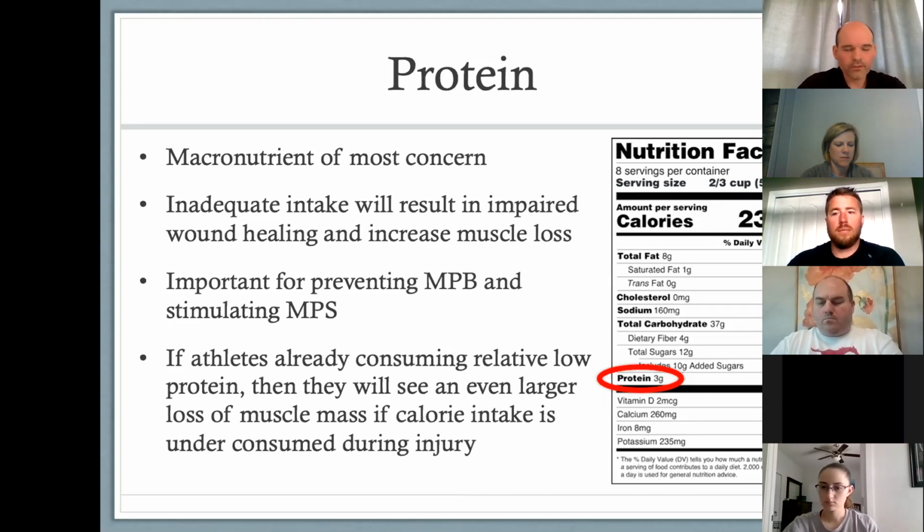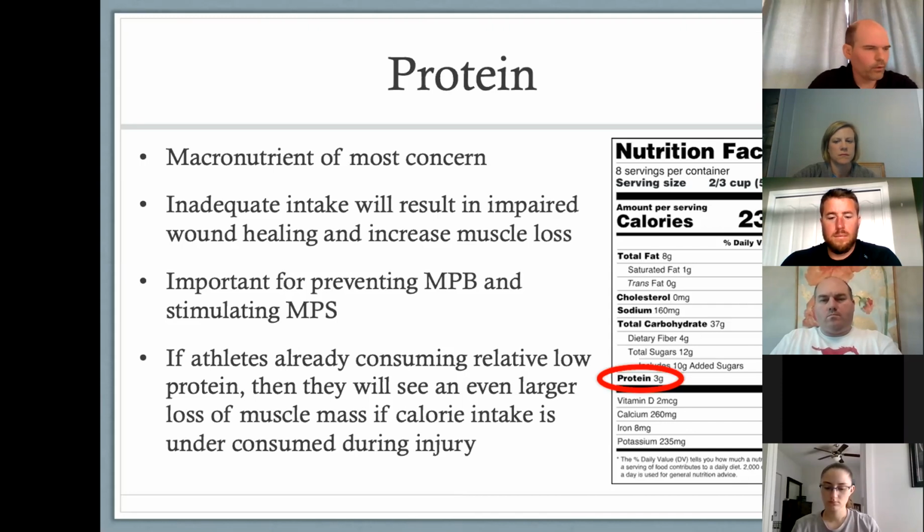So there's plenty of research to show that sudden decreases in protein intake, especially for athletes who are already consuming a little bit more protein or should be, will lead to a sharp increase in muscle loss if they cut back on how much protein is in their diet. So we'll look at more specifics in terms of protein amounts on the next slide, but an increase likely is going to be recommended for most folks going through injury. Without adequate protein, that muscle metabolism, like we talked about, is going to be affected.